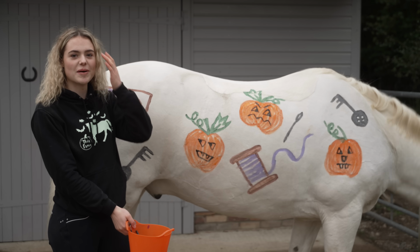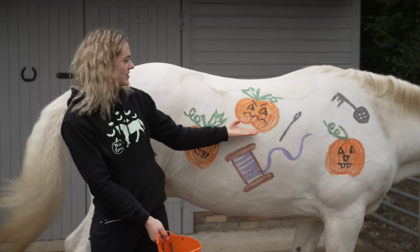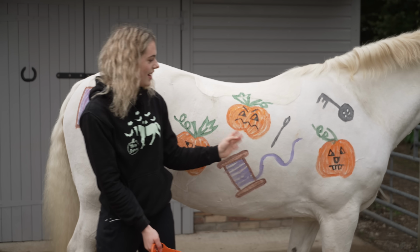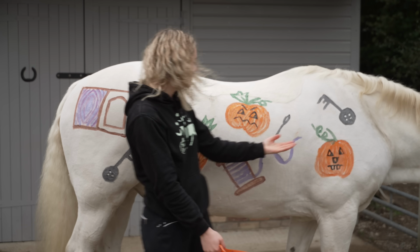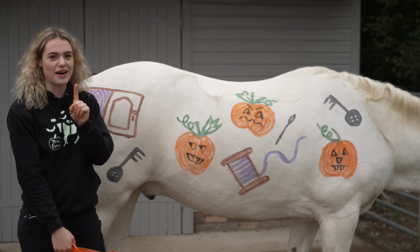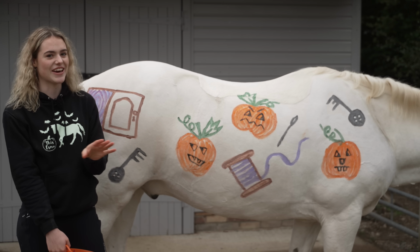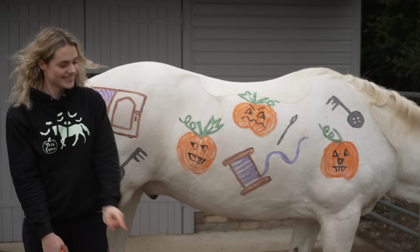So I've given all of the pumpkins different personalities. This one's kind of like the practical joker. This one's the one that's always in like a bad mood and is a bit grumpy, maybe a bit sassy. And then this one here is just like really friendly, but ends up getting in trouble somehow. So these are my pumpkins or jack-o'-lanterns. I hope you guys like them. There's just one thing left that I need to paint on Casper now. And then I will reveal to you what the movie is, if you haven't guessed it already, and what I'm going to be dressing up as.